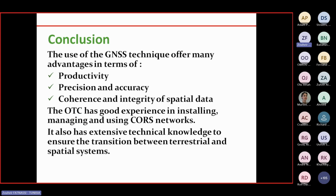So the use of GNSS techniques offers many advantages, as you may know, in productivity, precision, coherence. The OTC has good experience in installing, managing and using CORS networks. It also has extensive technical knowledge to ensure the transition between terrestrial and spatial systems. And also, OTC is trying to be more collaborating or helping to the realization of the ARABREF and AFREF via sharing data and technical knowledge or expertise.